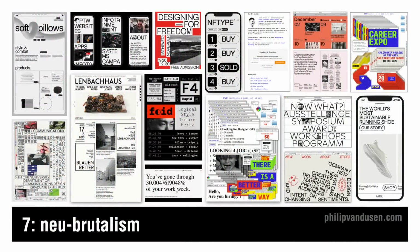Trend number 7 is New Brutalism. Brutalism refers to the brutalist architecture movement in Western Europe that lasted between the 1950s to the 1970s. It featured raw concrete and was really devoid of paint or decoration. In graphic design, it has roots in the earliest web designs when the internet was only basic HTML and decoration was often clunky and ugly.